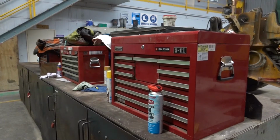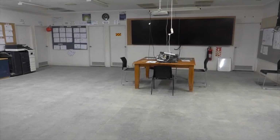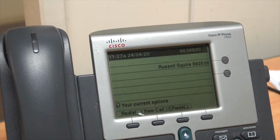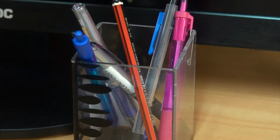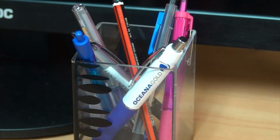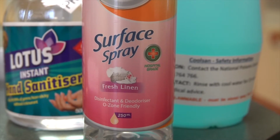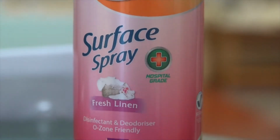In meeting rooms, keyboards, the mouse and all hard surfaces should be cleaned at the start and end of every meeting. And if you use a communal phone, make sure it's cleaned well before and after use. Use your own phone if you can. Don't share pens or other items. Sanitizing products are available across the site, and further supplies are available through stores, or you can ask your supervisor.